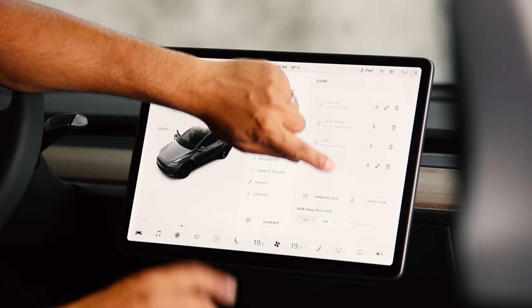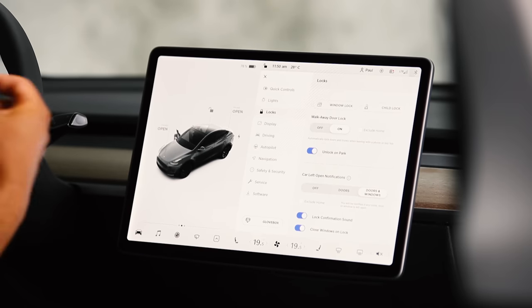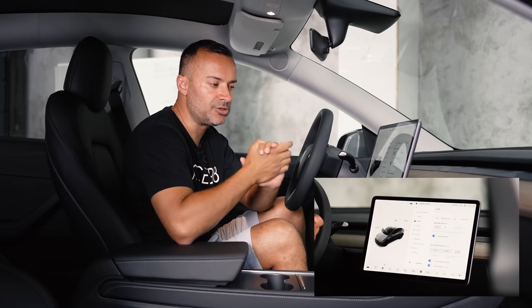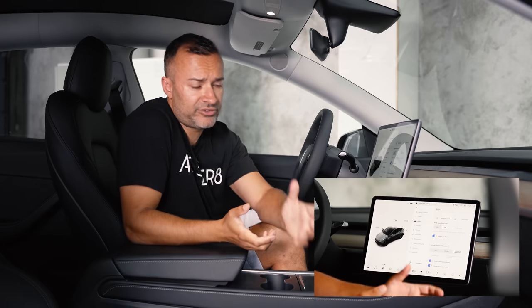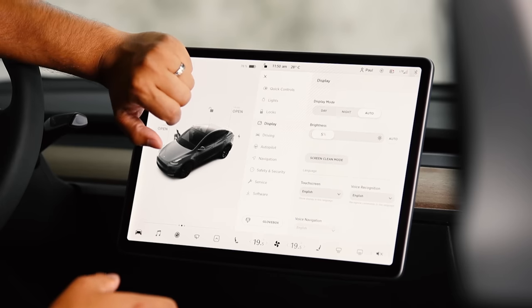Now, it'll show you that, but the cool part about this is something called walk away door lock, because as I showed you earlier, if I, as a guest, had the key card, when I walk away from the car it will automatically lock. I can choose places to exclude that, like in this specific case, I can choose to exclude home, but I can walk away from the car and the car will automatically lock. I don't want to pair up my phone to lock it, silly. You can also get notifications when you leave the doors unlocked or obviously the windows, all that stuff. It's pretty straightforward stuff.